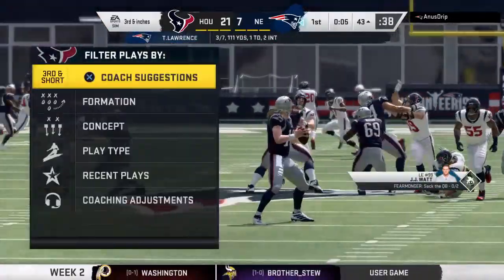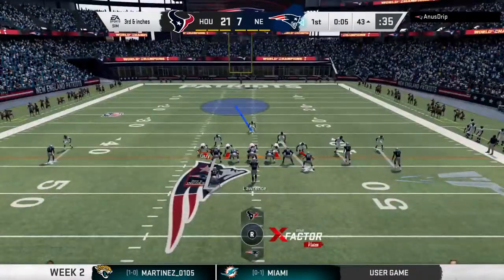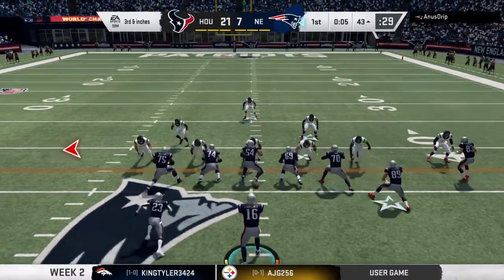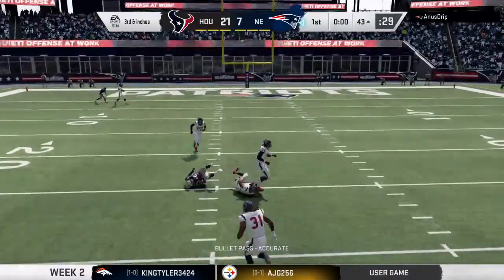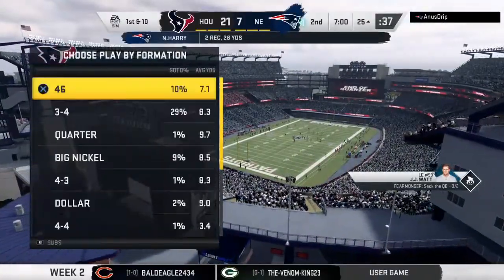They try to throw on second down, but this one is incomplete. N'Keal Harry was the intended target, and it's third down. And this will probably be the last play of the quarter. On third and short, they'll try and pick it up through the air. Got his man, that's Harry. A pretty wild first quarter. 21-7, our score.